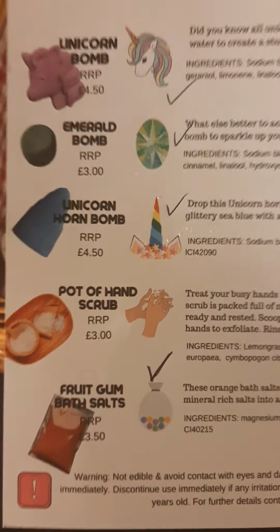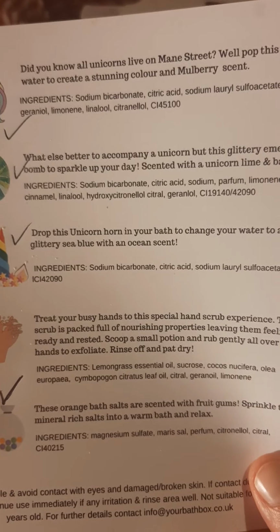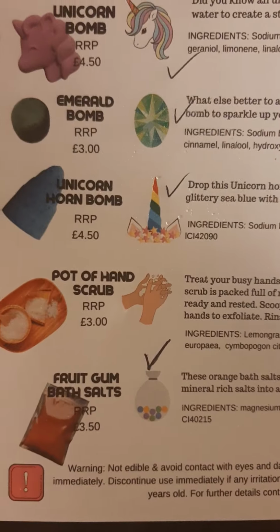And then the unicorn horn bomb, that was one that I snagged for myself. It was a glittery sea blue and had an oceany scent. Oh, it was stunning. I think I stayed in the bath for over an hour.